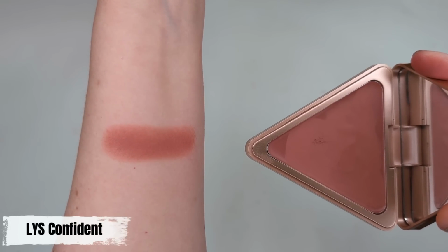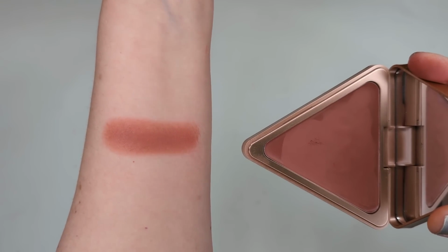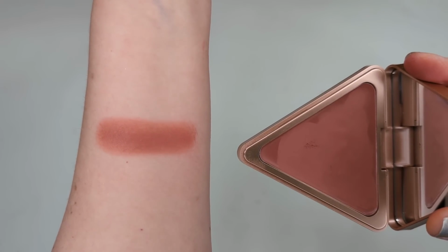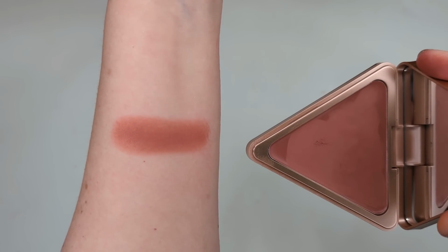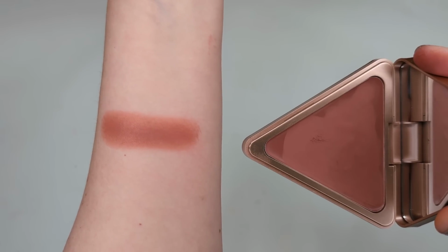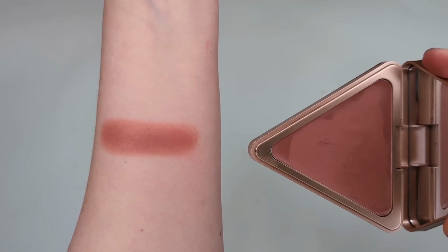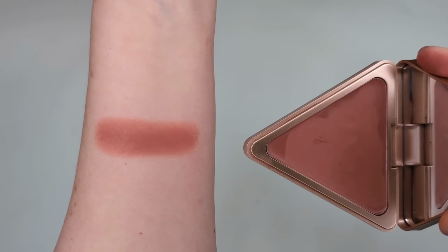A cream blush that I really love is from LYS. This is their cream blush in the shade Confident. This one is kind of like a deep rosy color, but I love this one when I'm doing a little bit more of a smoky eye or I'm using a rosy tone palette. This is the perfect complement, and even though it looks a little deep for my skin tone, if I just use a little bit, it sheers out so nicely and is so flattering and beautiful.